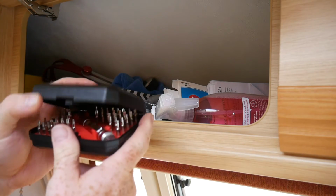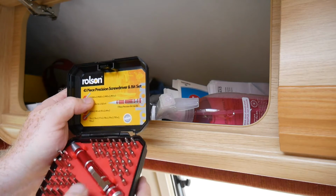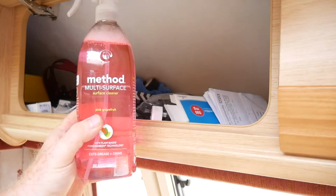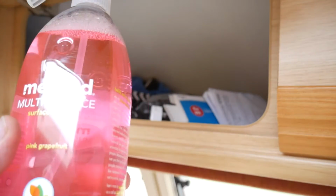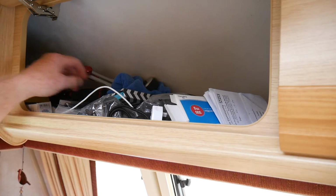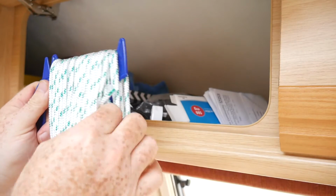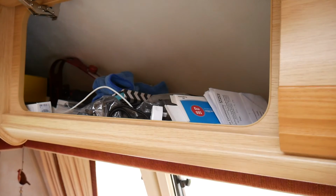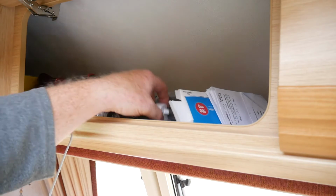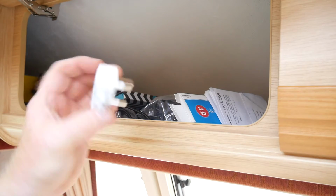A little toolbox with miniature tools and stuff like that, and that's a Rolson 43-piece precision screwdriver and bit set. Quite useful. We have a bottle of Method multi-surface cleaning, and I usually use that on the kitchen, on the dining table here. We have the string that I bought to fix the cupboard door, which you'll remember if you've watched the other video. A cleaning cloth to go with the Method cleaner. An Apple power supply plug, which I probably will never use, so I really should throw that out.